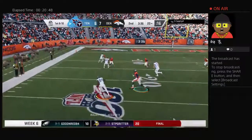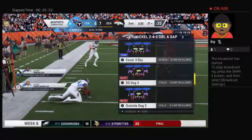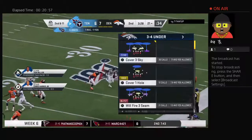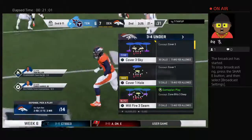Here's Mariota. And Davis with it left side. And he'll wind up losing yardage here back at the 21-yard line. It'll be a loss of a yard, and that'll bring up a 2nd and 11. At the Broncos' 21-yard line.